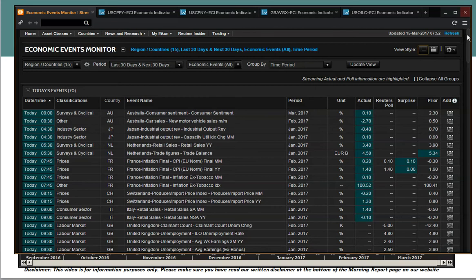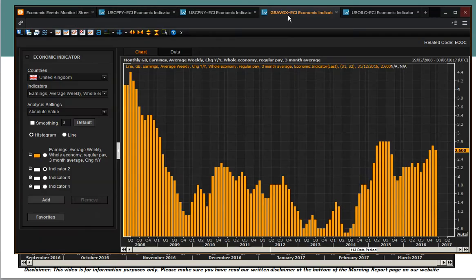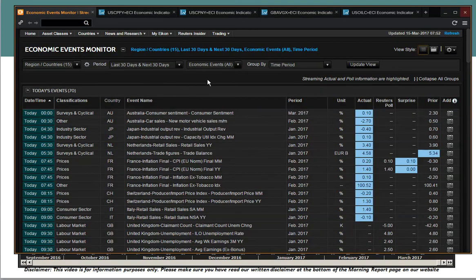looking at extension of inflation rates as well. Now it's interesting because we've got US inflation today, but first up we've got UK average hourly earnings, average weekly earnings, which are expected to drop back to 2.5%. Average weekly earnings falling just as inflation is rising in the UK. That's not great as real wages get squeezed.